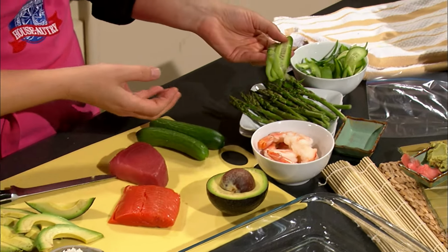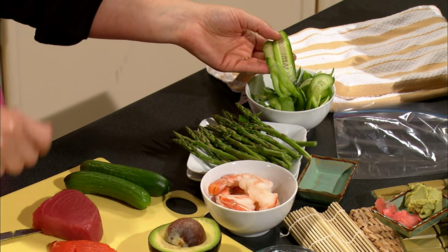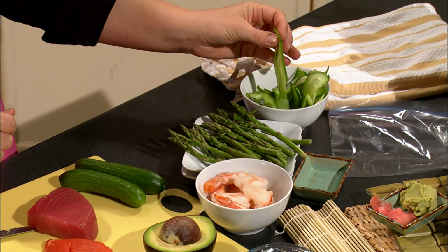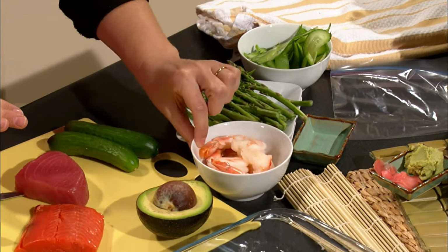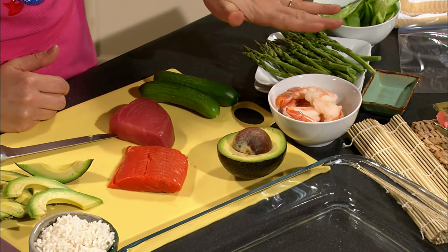So we're going to get all of our ingredients out. We're going to make sure it's the freshest that we can find. We are going to do some salmon, some tuna, and then we also have some asparagus. We have some cucumbers, which my friend's children peeled with a vegetable peeler so it's nice and thin. And then we have some fresh shrimp as well that I bought in the seafood section that was already cooked, deveined, and peeled.